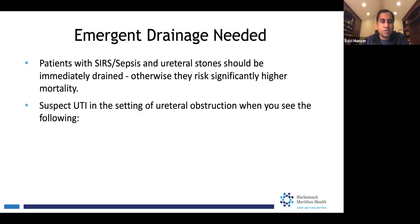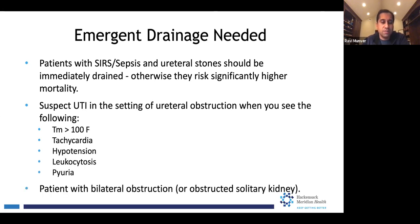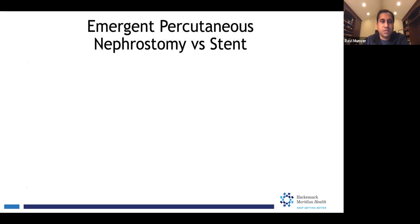Emergent drainage: a patient with SIRS or sepsis and ureteral stones should be immediately drained. If you suspect a UTI in the setting of ureteral obstruction, you may see the following: a temperature greater than 100, tachycardia, hypotension, leukocytosis, pyuria, or a patient with bilateral obstruction or an obstructed solitary kidney. Emergent drainage is needed without exception. Decompressing the system is important.